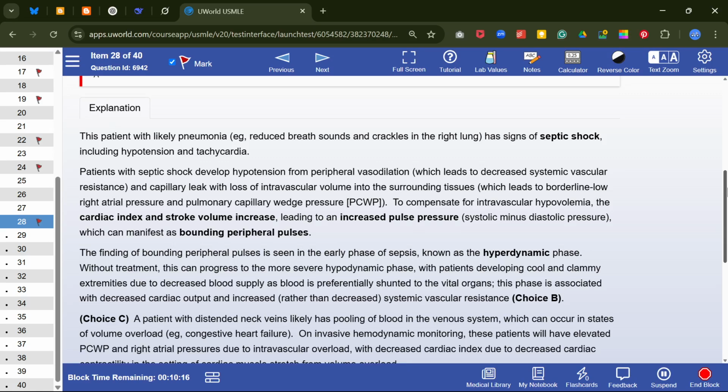Patients with septic shock develop hypotension from peripheral vasodilatation, which leads to decreased systemic vascular resistance, and capillary leak with loss of intravascular volume into the surrounding tissue, which leads to borderline low atrial pressure and pulmonary capillary wedge pressure. To compensate for intravascular hypovolemia, the cardiac index and stroke volume increase, leading to increased pulse pressure, systolic minus diastolic pressure, which can manifest as a bounding pulse.